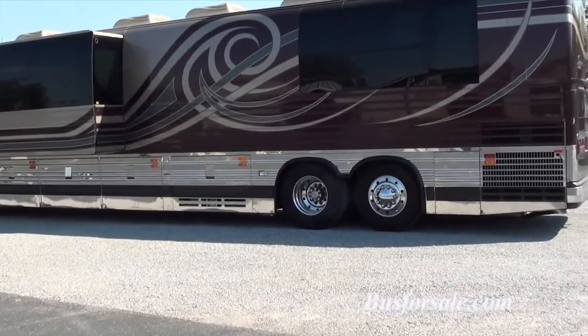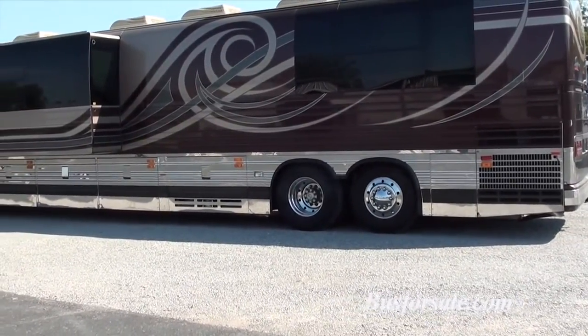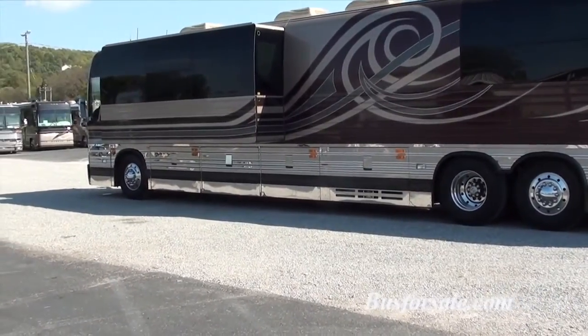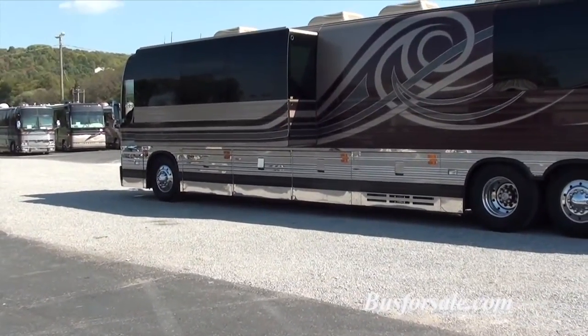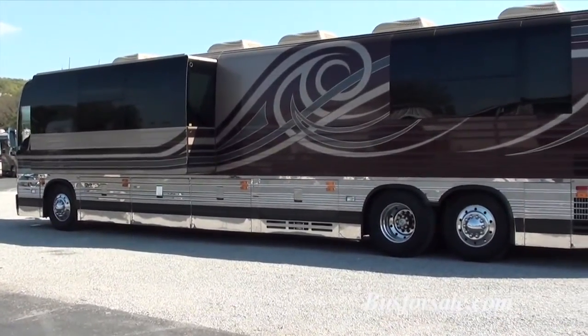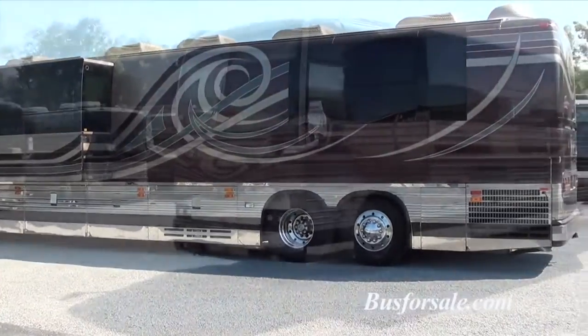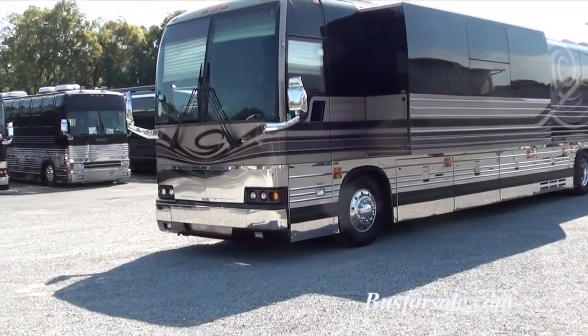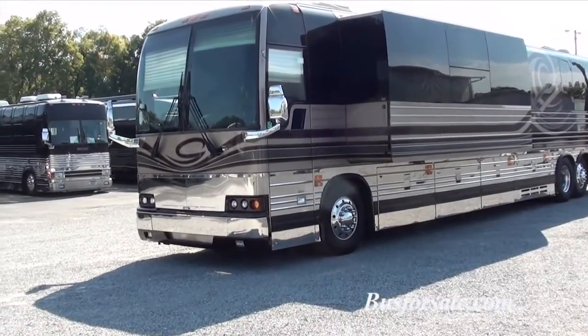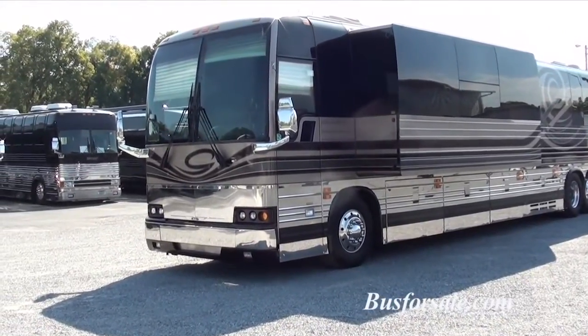You'll notice it's a motorhome chassis, not an entertainer chassis. The bus does not have bus air, but it does have 2 generators. They put the light kit on the front so that it looks like a 2008, 9, 10, 11, 12 model.